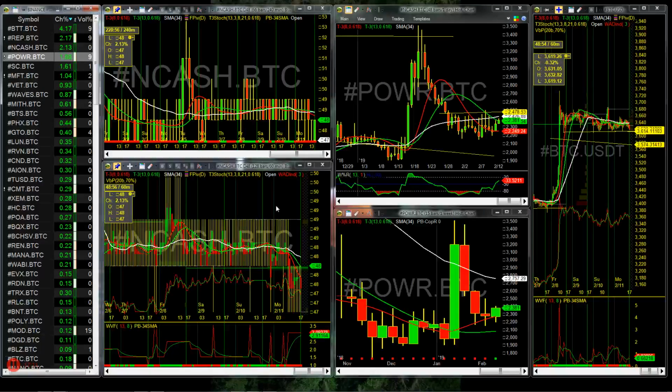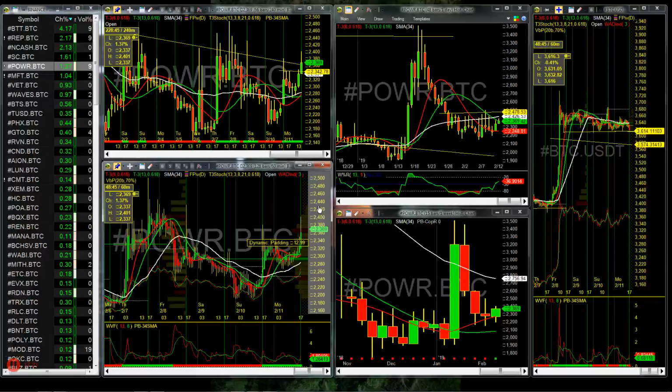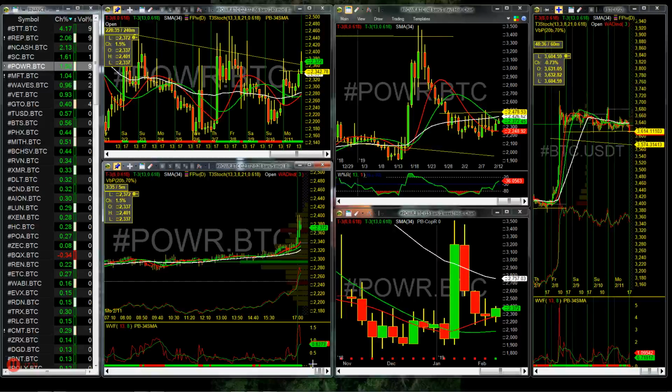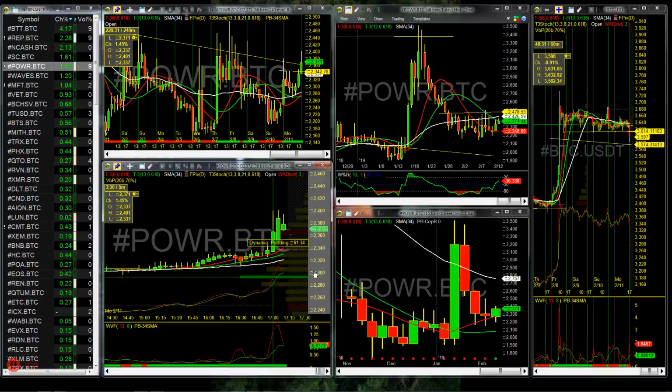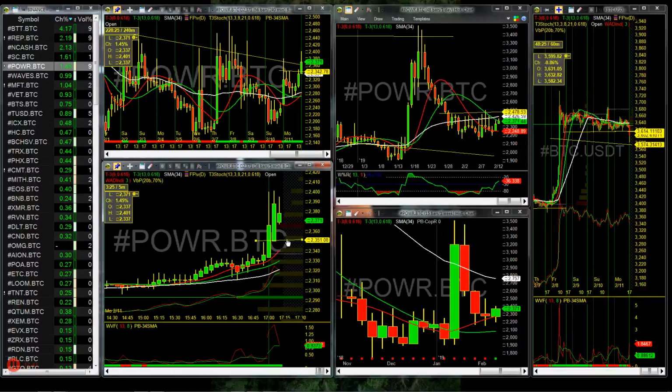Let's check power's resistance there. See that red candle right at resistance again. Gotta love this volume by price. Here she comes. Coming to get you. Let's change this to a 3 minute. See if we can see it come in. I got my order right around where it broke out. Right there.